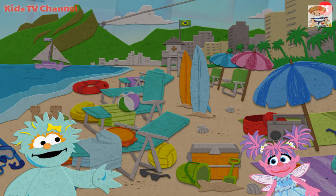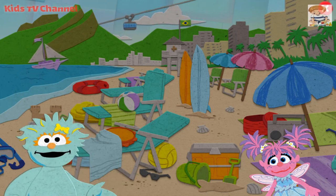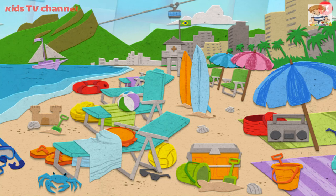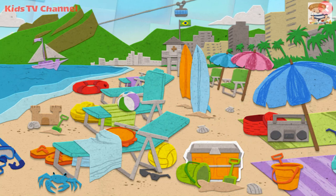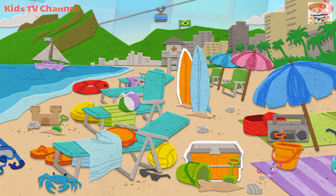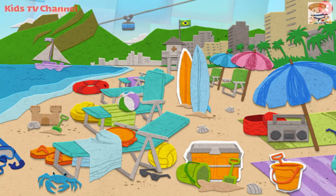Let's search this beach in Rio de Janeiro. This looks like a great place to spend the day. I wonder where that bird is hiding. She's not there, but I did see her fly behind something orange. Search up. Found her. Quick, she's getting away.